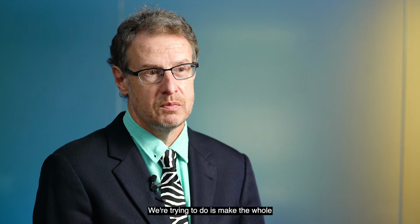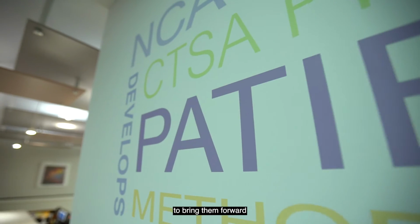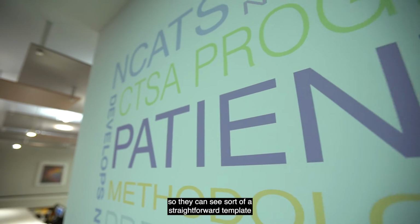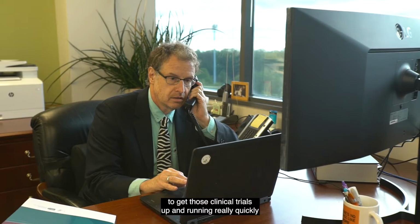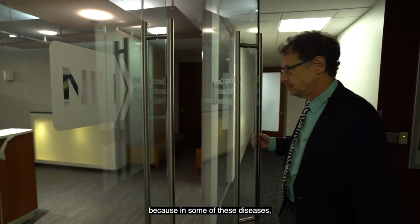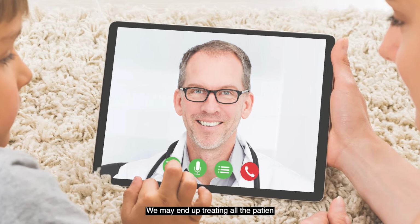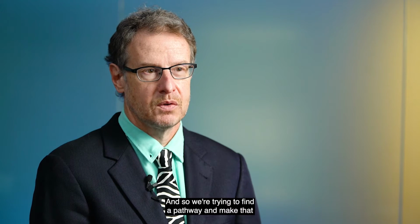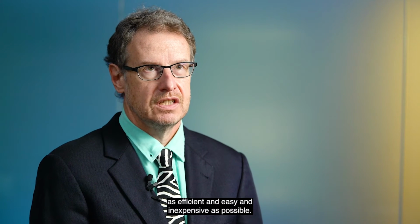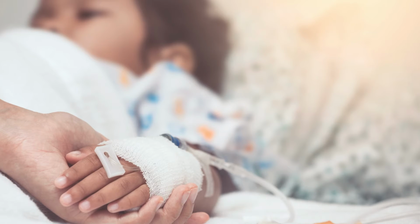What we're trying to do is make the whole process simpler and more streamlined for these diseases and the parents who are trying to bring them forward, so they can see sort of a straightforward template to get those clinical trials up and running really quickly. Because in some of these diseases, there may never be a marketed product. We may end up treating all the patients in the context of a clinical trial. And so we're trying to find a pathway and make that as efficient and easy and inexpensive as possible.